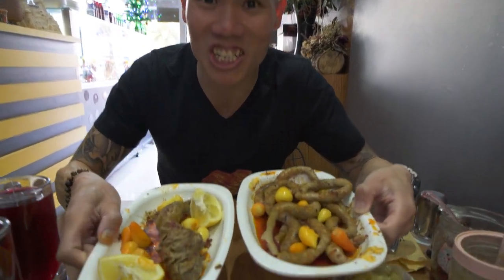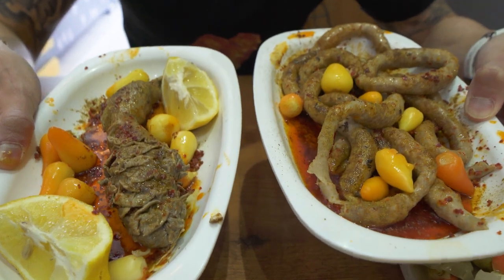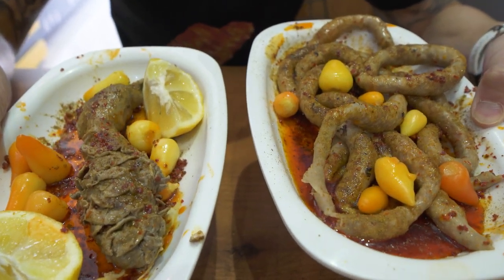We're here at ŞIRDANCI BABA to try mumbar and ŞIRDAN, which are two really interesting looking dishes. So this is ŞIRDAN, which is actually a stuffed stomach. So it's the stuffed stomach of a lamb, and it's actually the fourth stomach inside a sheep or a lamb.